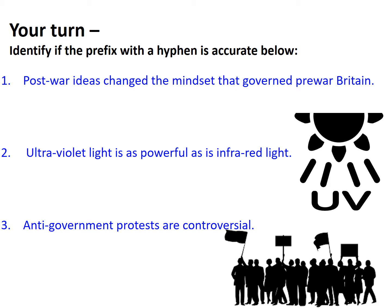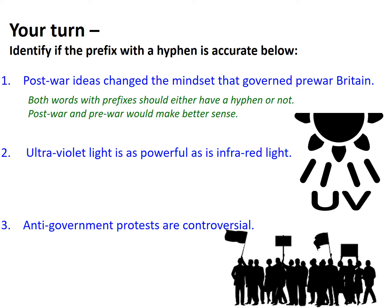Post-war ideas changed the mindset that governed prewar Britain. Now it's interesting that we've got two words with prefixes in. Post-war has a hyphen, yet prewar does not. And so we should have made a decision with the sentence whether we're using prefixes with hyphens or not consistently. To my mind, saying post-war with a hyphen means that I need to put pre-war with a hyphen for it to make better sense to the reader and for it to be grammatically accurate.